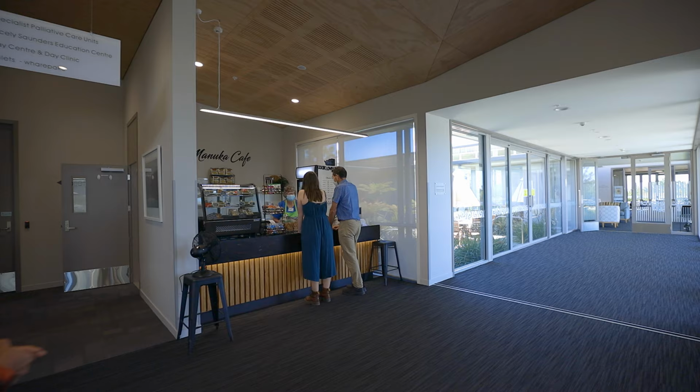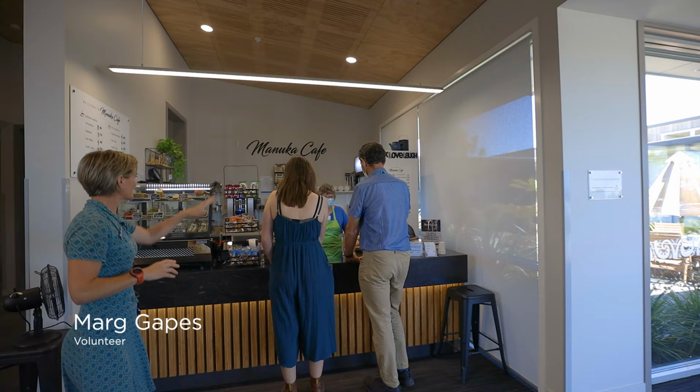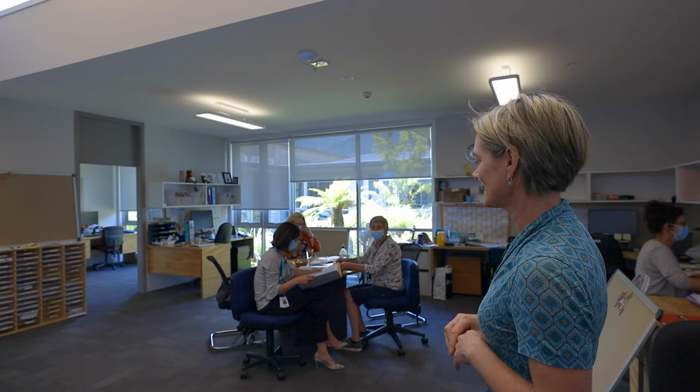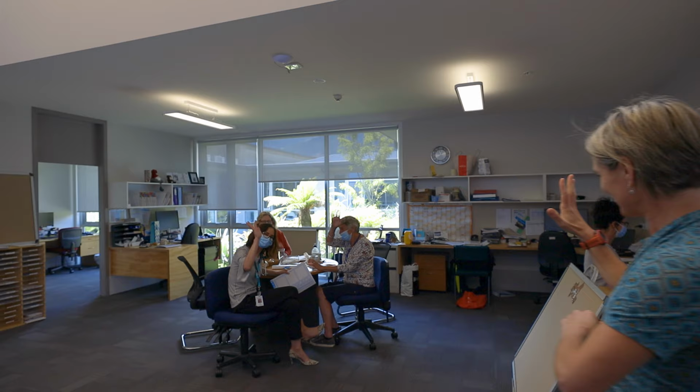This is Manuka Cafe. It's all staffed by volunteers, and the food comes from the kitchen here on site. Hello, Marge. Hello. Hi, how are you going? Good, thank you. This is where our hospice community palliative care team is based. At any one time, we have approximately 200 patients that are cared for in their homes or in aged residential care. And this is the team that will support them. Hello. Hi.